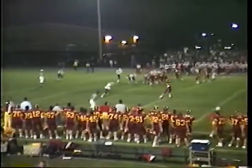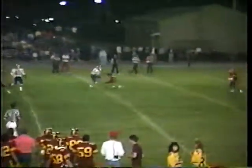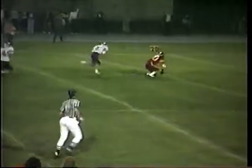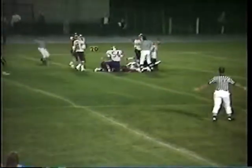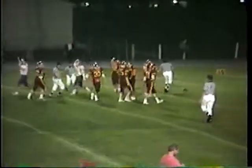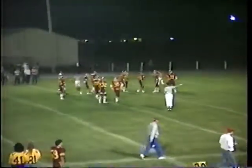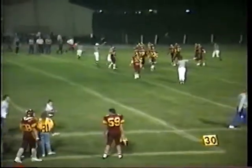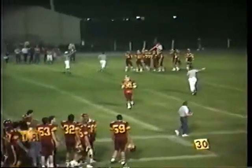John Bunch, number 32, standing on his own 30, lets it go off the foot. Alexandria's Todd Breeze fumbles the punt, and he can't get back a hold of the football, and Elwood has recovered the football. I thought Todd Breeze just didn't have the football before he started to run with it. It hit him in the shoulder pads, bounced off, and before he could scramble and get back on top of the football, Elwood recovers.